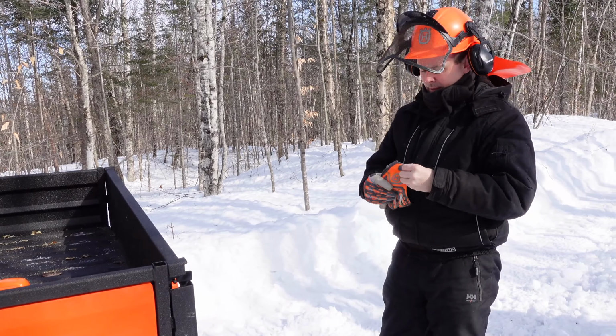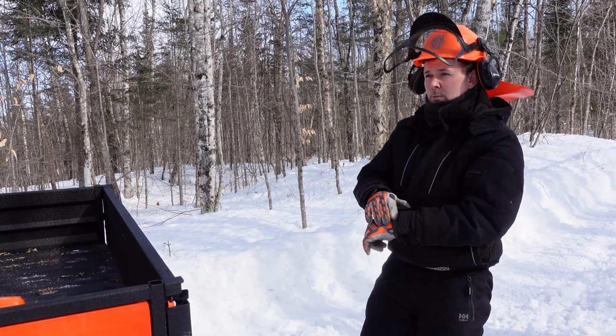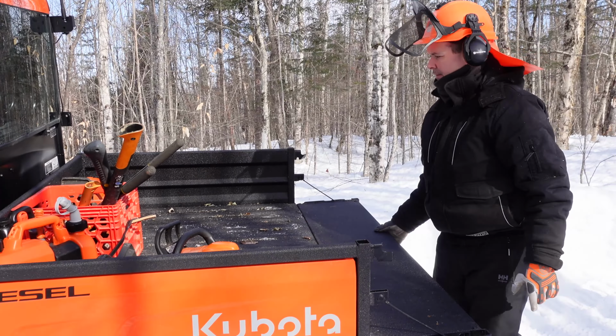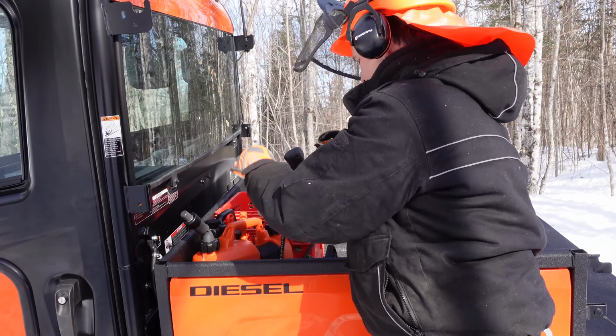Okay, guys, so we found a nice spot out of the wind. There's a light wind here today, which makes it a little more chilly, but we're out of the wind. We've got the sun coming down in, so we've got a great place here to spend the afternoon. So the saw should be sharp, and we're just going to get one going here, and we're going to go after some hardwood.